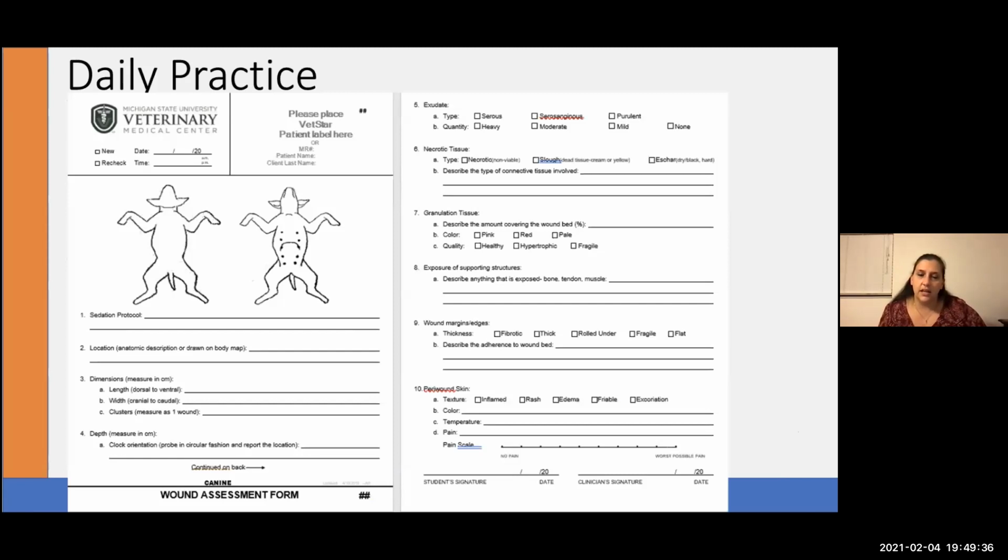So again, thinking about documentation, I like to use wound assessment sheets when I do my bandage changes. I can have the nurse or student check things off as I'm doing my assessment, or maybe I'll fill it in afterwards. But it allows me to consistently go through and describe that wound. I like check-off sheets, that way I don't have to write things and people don't have to read my handwriting either. And we can put these in our electronic medical records as well.